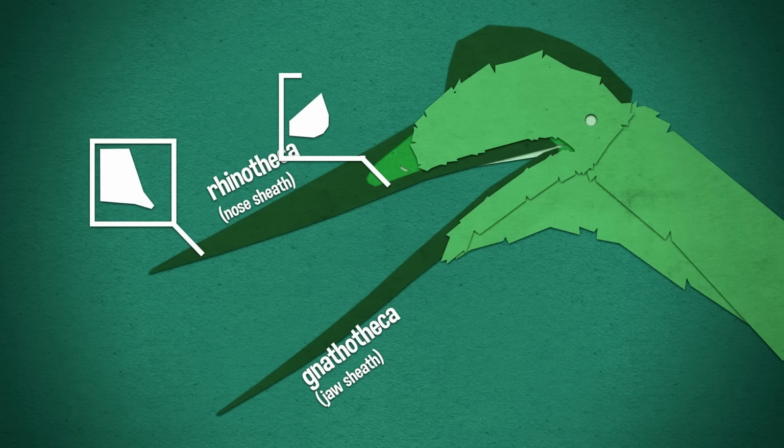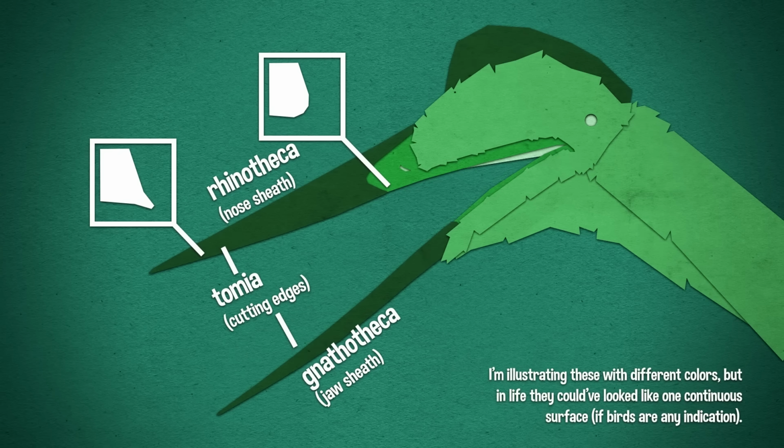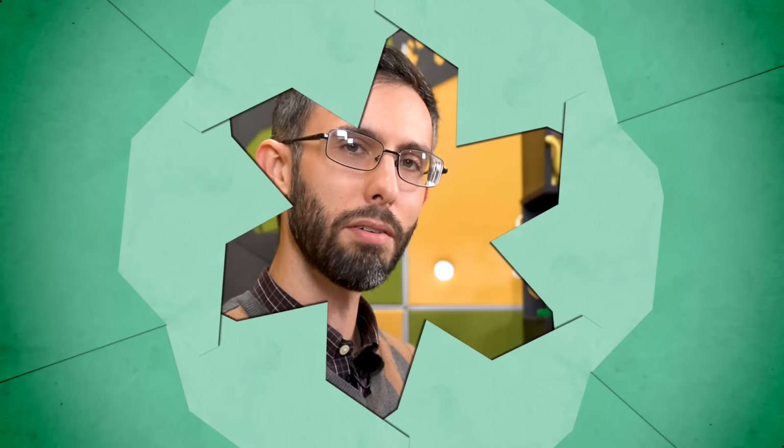Once you get around 3 centimeters in front of the nasoantorbital fenestra, that leaves off and there's a more rounded edge to the jawbones that might correlate with the working part of the beak leaving off, and then we have more pliant tissues beyond that point. Other pterosaurs show the correlates for composite beaks, which is where you have multiple plates of varying hardness for different uses, but we don't have those correlates in Quetzalcoatlus.